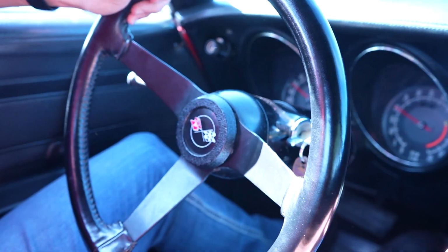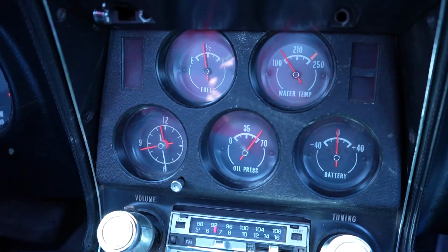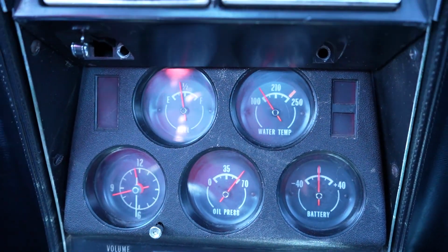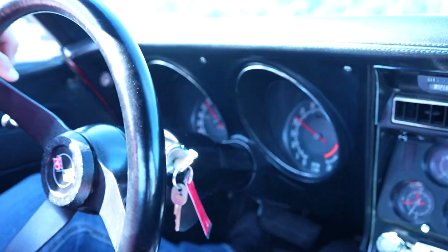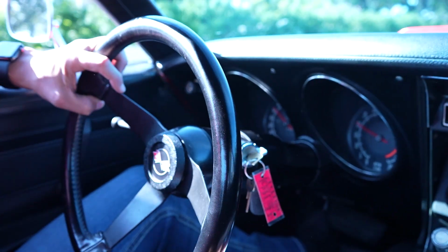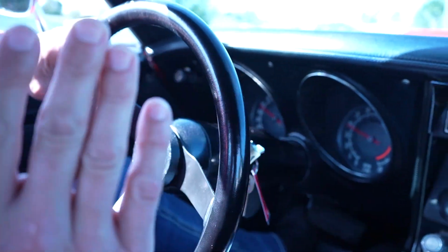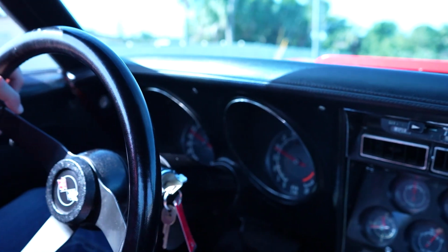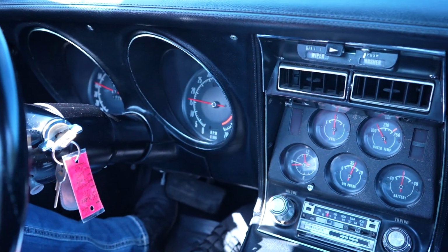The response, and you see oil pressure's up, temps coming up. Response to the throttle's good. No popping through the exhaust, no stalling out when I hit the throttle. The response in the throttle is immediate. We will take it up here and run it through a few gears.